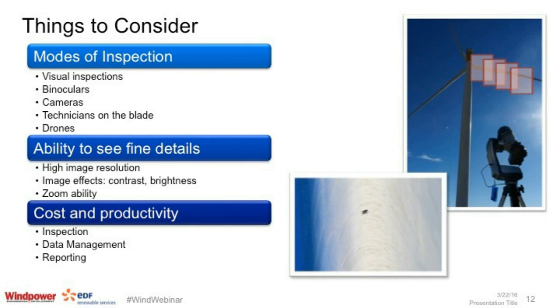Just a comment or some comments about these pictures. The topmost picture there shows our ground-based robotic inspection, and kind of demonstrates how it scans the blade surface automatically. And then the lower picture, actually, if you can see that well, depending on how large your screen is, a fly on a blade that I guess wanted to be part of the inspection.